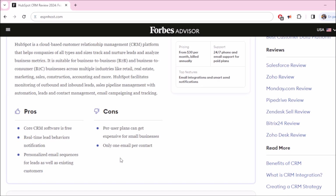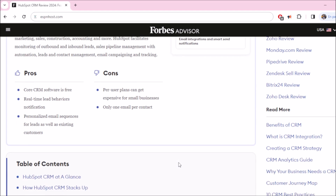Pros. 1. Core CRM software is free. 2. Real-time lead behaviors notification. 3. Personalized email sequences for leads as well as existing customers. Cons. 1. Per-user plans can get expensive for small businesses. 2. Only one email per contact.